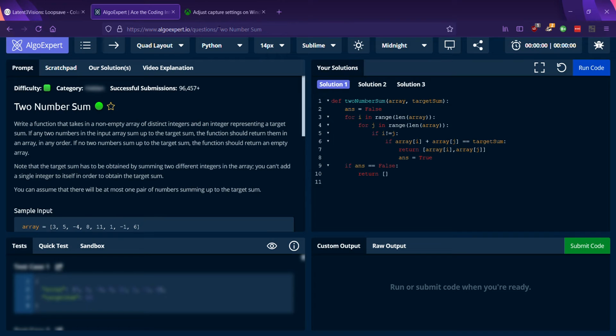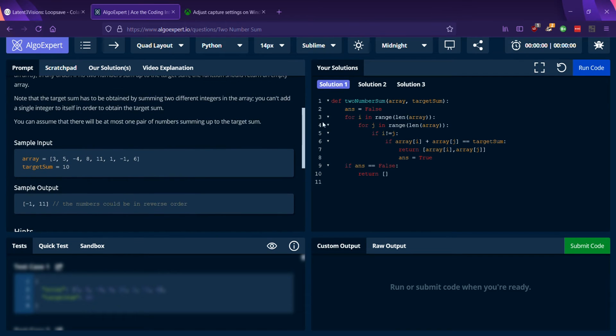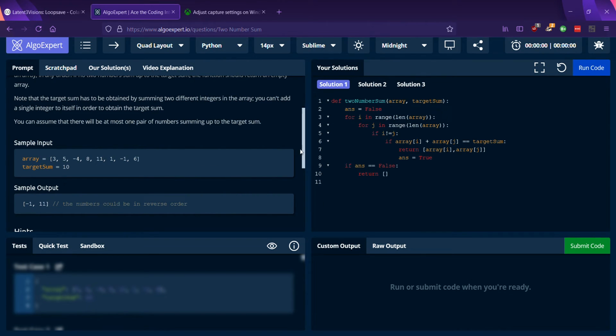Before you get a full-time job as a coder, they're going to have you take a test, and a test is going to be something a little bit like this. They're going to give you a text description and ask you to solve the problem using code. Luckily, they'll let you use any type of language you want. Today we'll be using Python because that's the language I am most familiar with.